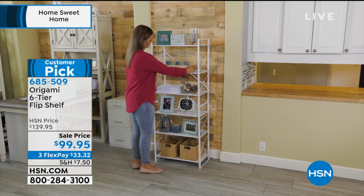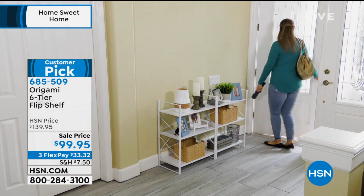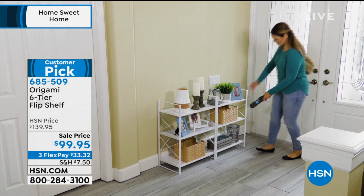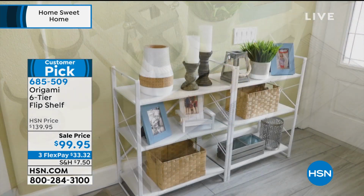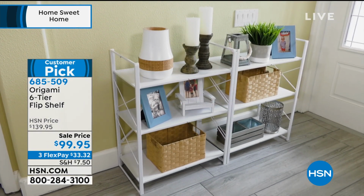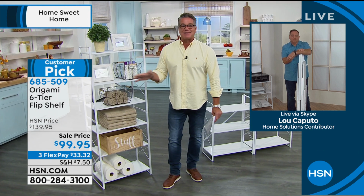You can hold a bunch of weight on each shelf. You could put stereo equipment in there. You could put DVDs, CDs, whatever it is. Gaming systems, perfect in a kid's room. And versus going out and spending $300 or $400, Lou, on a big bulky piece of wood furniture, you've got something that's totally on trend, right? Yep. Stylish. Yep.